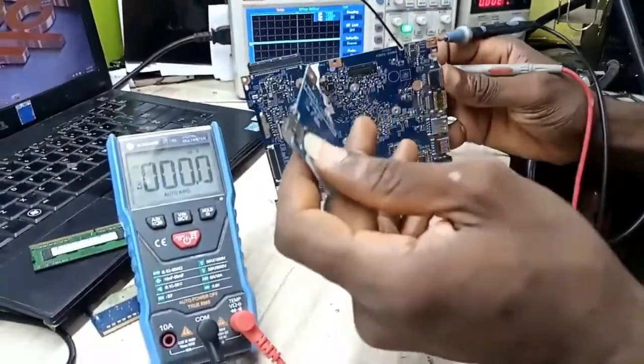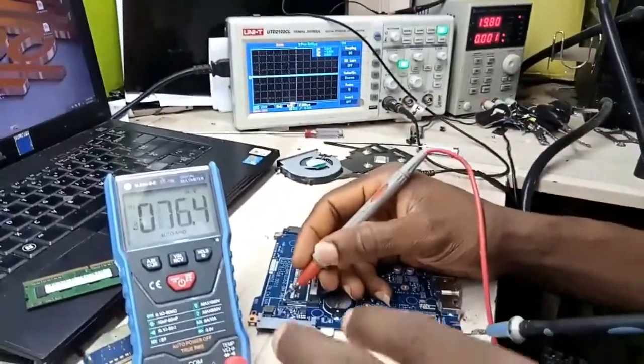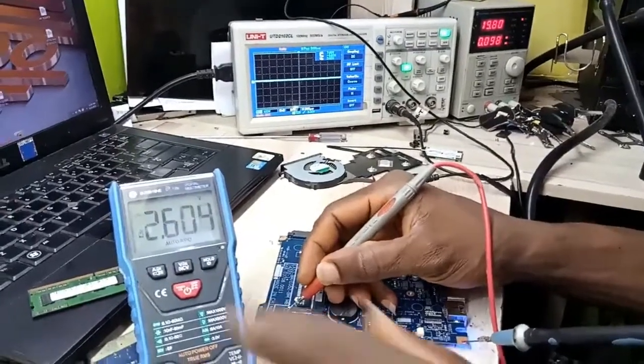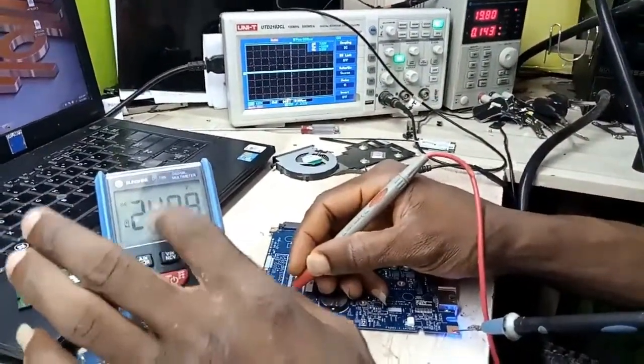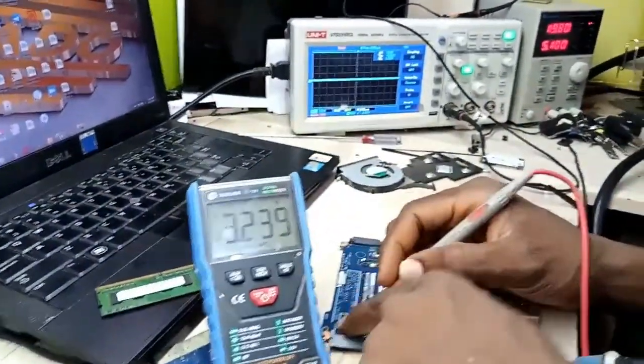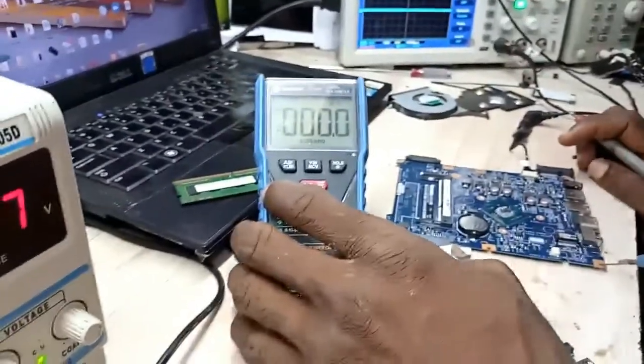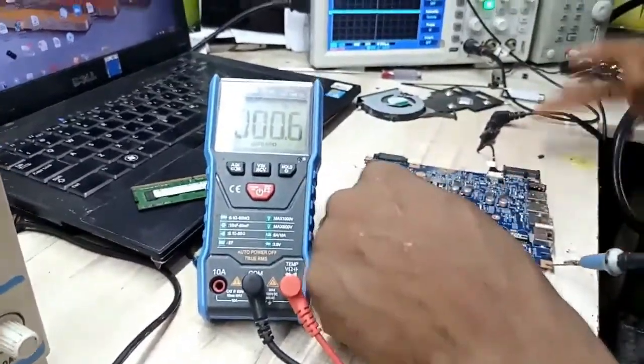Let me see. Okay, let me check the coil. I guess this one is for battery. So this one is even for battery. On power I'm going to get 2 volts in there. So this coil is for battery, not useful for me for now. So the next thing I'll do now is let me check if there is voltage on the BIOS pin number 8.